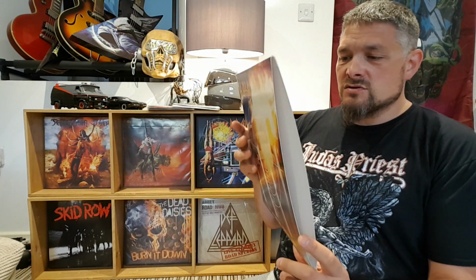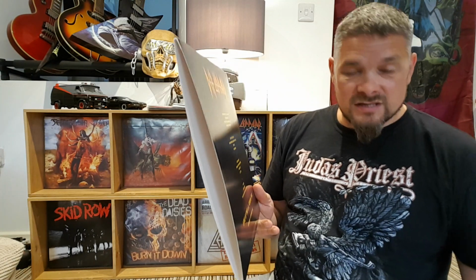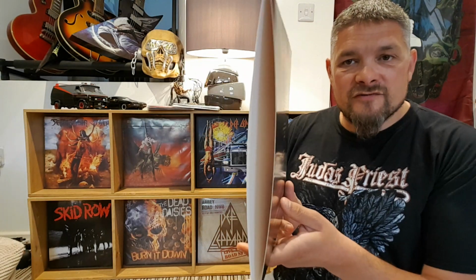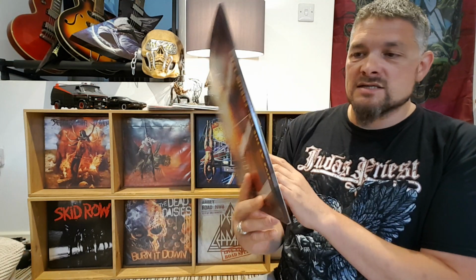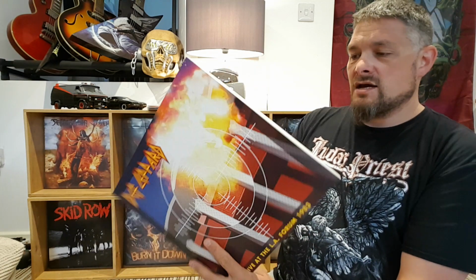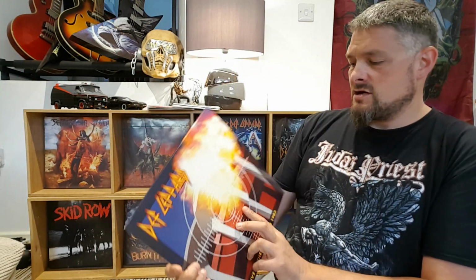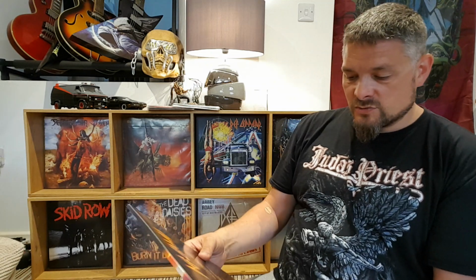My only niggle is it would have been nice to have a gatefold with this, because you get two of these 180 gram vinyl, and they're quite heavy in there, and that bends, and that could split quite easily. It would have been nice to have had them separate and have maybe a gatefold with some pictures of the live show at the LA Forum. That would have been amazing. Some unseen pictures would have been great.